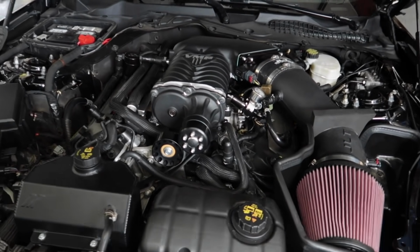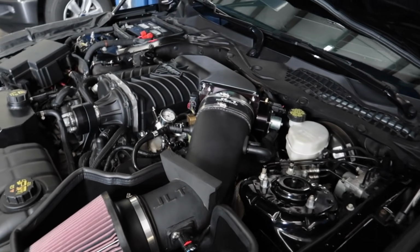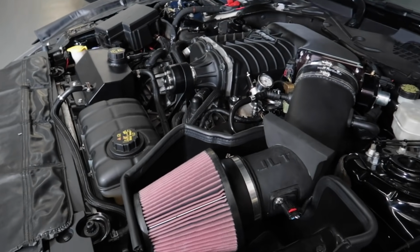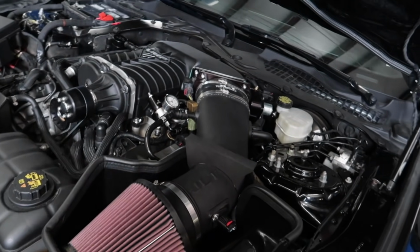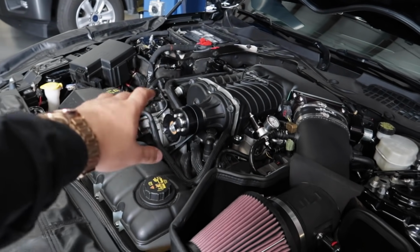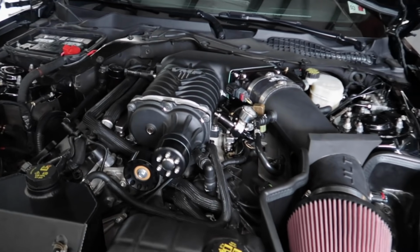Alrighty, guys, check it out. We've got everything pretty much finalized, buttoned up, and ready to go. All we're waiting on now is a tune. They're gonna slap a tune on the car, and then we're gonna go strap this thing up to the dyno. We got the intake put on, all the connectors are hooked back up, throttle body is replaced, pulley is on with the 79 millimeter pulley, which is gonna be pretty scary. This is going to be one hell of a ride after we get done with this.